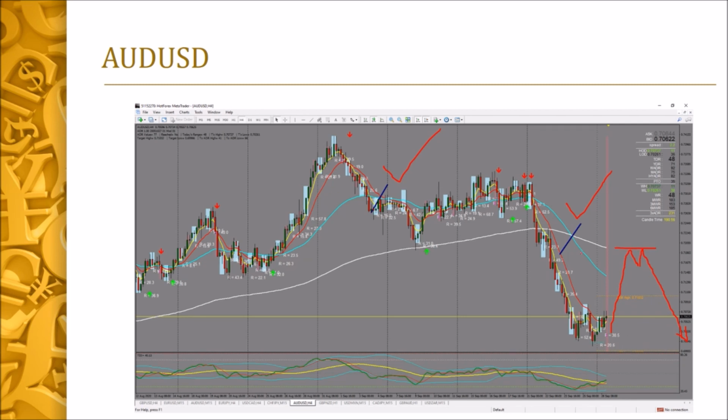So this is basically what we will be looking for. There's no drawing of levels, there's no complex things. It's just waiting for your conditions to be satisfied. And as I say always, for this to work, you need to be patient enough, because if you rush the process, you are definitely going to make entries where there are no setups.